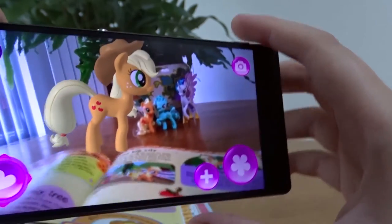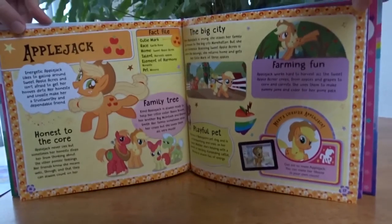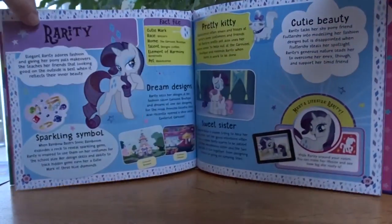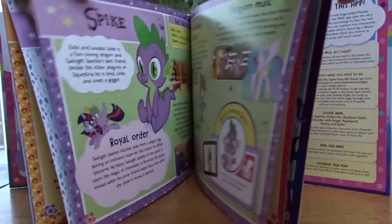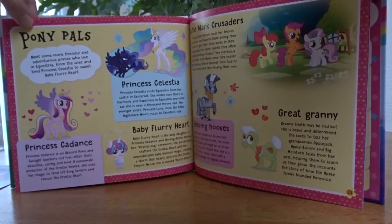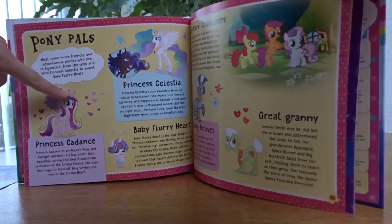Hi, Applejack. Alright, so what does the book have more to offer? So here's some information about Applejack and the Apple family. And a few episodes. A bit about Rarity, and Spike, that you can also summon to your living room. And then some other ponies like the princesses, even Baby Flower is included in this one, so it's pretty new.